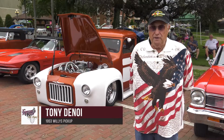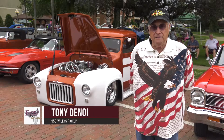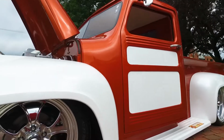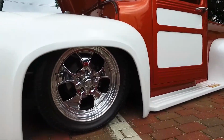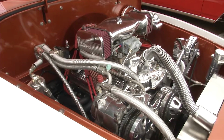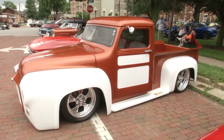It was a show truck here last year, and I was talking to the guy that had it, and I said, if you ever wanted to sell it, let me know. Well, I got a call from him. He got married, his wife had a kid, and he can't put a car seat in it. So he's going to start on something else, so he says, do you want it, Tony? And I says, I'll take it.